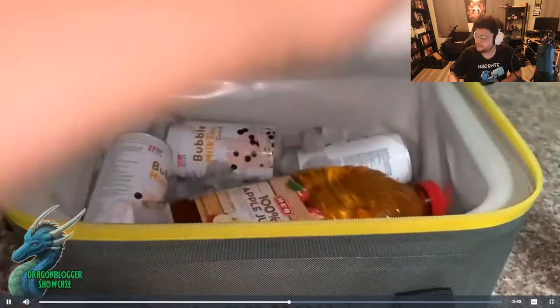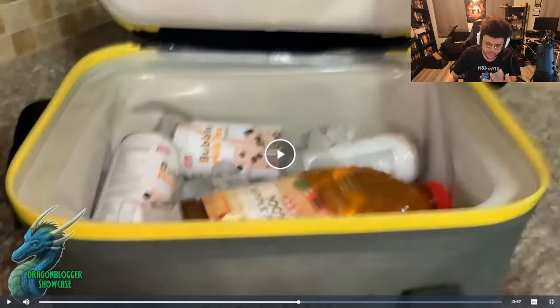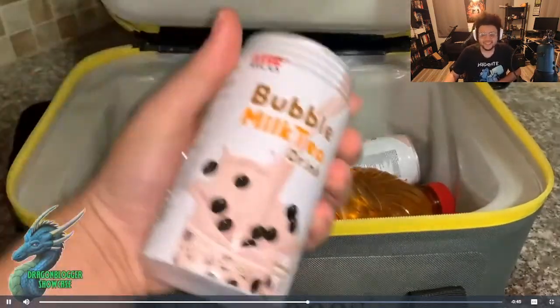On the inside, I have a couple of things in here, some cans of bubble tea. All right, now, I'm gonna need y'all to not judge me. I understand that having cans of bubble tea and 2 liters of apple juice is not typically what people would put in a cooler. But I'm a little different, okay? I'm built different, so no judging. And then some apple juice and a little bit of ice.